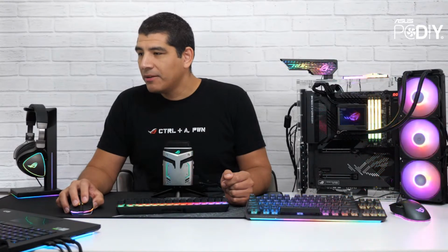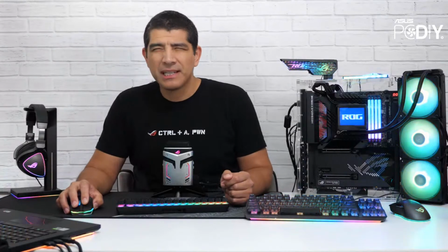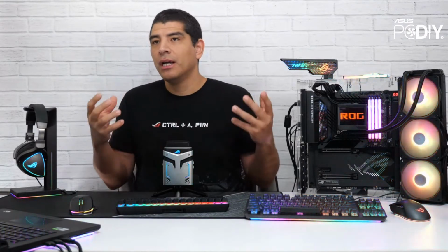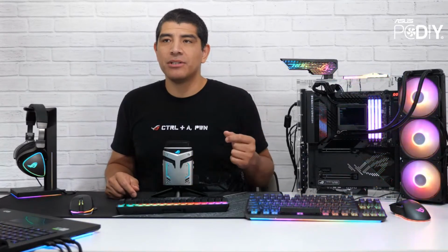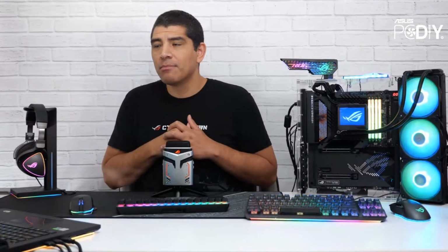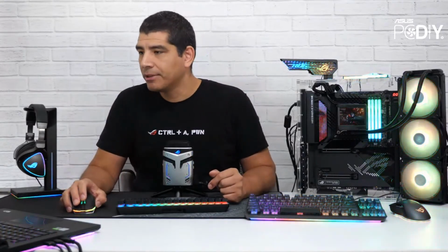JJ, is the AM5 backplate removable on the motherboard? It would depend on which motherboard you're talking about. Generally, we don't design backplates to be removed. Most of the time, backplates are functional, so they're designed to not only add rigidity and reduce torsion, but they're also sometimes making direct contact with the back of the PCB, or maybe sometimes the VRM topology. This isn't really that critical, though, because the VRM and the power stages get very, very good thermal dissipation performance from the direct contact heatsink assemblies. So I guess if you really wanted to, you could remove them. But not all boards have backplates, so it would depend on which motherboard you're talking about.